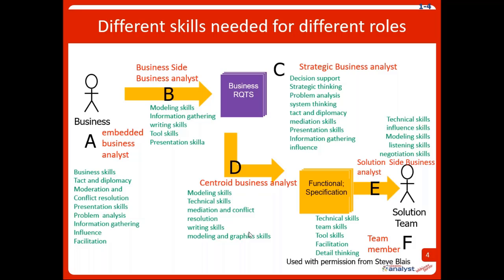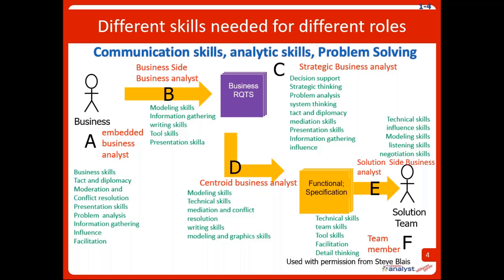And in many cases, for example, the modeling skills for the business side business analyst are not the same modeling skills that you would need for a solution side business analyst. So the idea is you want to get one role and stick with it. So all those business analyst skills, and every one of them has communication skills requirements.